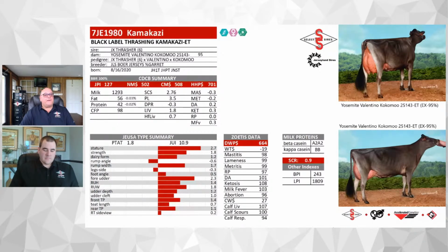Yeah, and I've heard they're pretty fancy calves, which is what we were expecting when this bull came in from Jersey land. We're certainly glad the Boers took the chance and bred this cow, this Valentino, because we all love this Valentino and her Kokomo Dam for that matter. Mm-hmm. Tremendous deep pedigree.